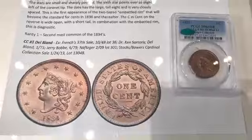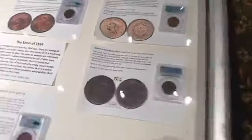Nice. Repaired them well. I'm going to take you over here to look at it. One more exhibit to show you.